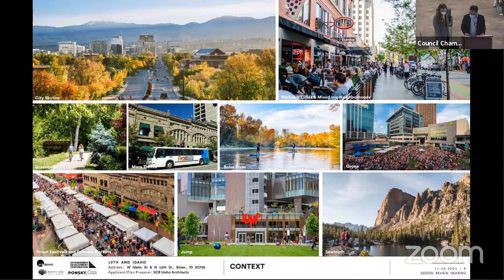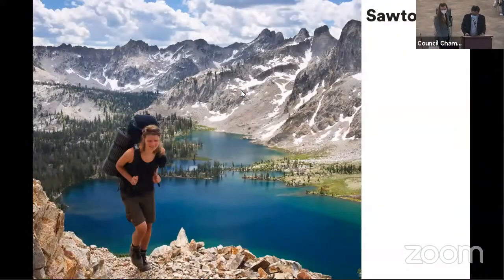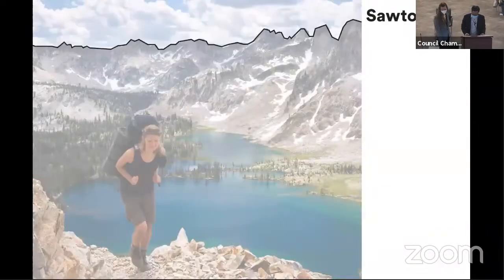There's a lot of vitality and energy to the city, and we only wanted to add to that vitality and energy. So for 12th and Idaho, we drew our inspiration from the Sawtooth Mountain Range, not only the shape of the mountains and the jagged edges, but also what it feels like to be at the top of the mountain, whether you're looking out in the distance as a vista or down below at a lower plateau. The experience at the top of the mountain is like none other and something we wanted to explore in our building.